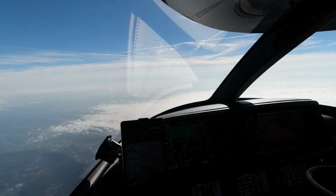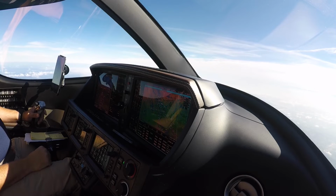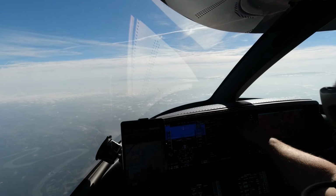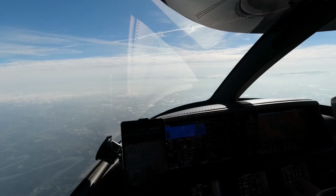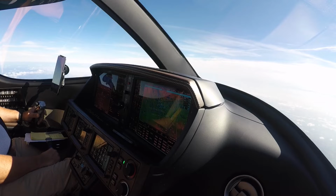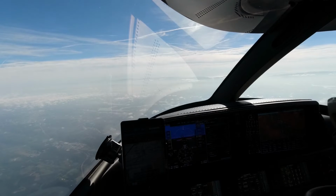Juliet Mike, Knoxville, descend and maintain 11,000. Descend and maintain 11,000, 9 Juliet Mike. Visibility 9, a few clouds at 600, 25,000 scattered, temperature 21, altimeter 3010. Expect the ILS approach, landing and departing runway 23 left. Runway 23 right closed, instrument approach not authorized. Juliet Mike, turn right heading 140 for sequence, descend and maintain 9,000. Down to 9,000, right turn to 140.